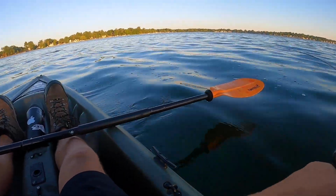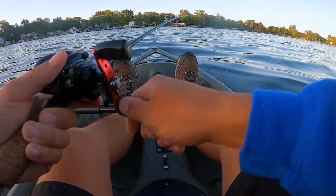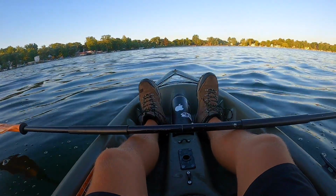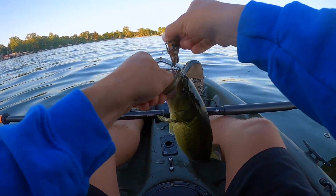Oh yeah, there it is, crushed it. He crushed it, yes sir. Oh my goodness gracious. Jeez. That's a tiny largie, little guy. Thought it was a rock bass at first. Come here, mate. Woohoo! Little guy with attitude. That's what I like to see.